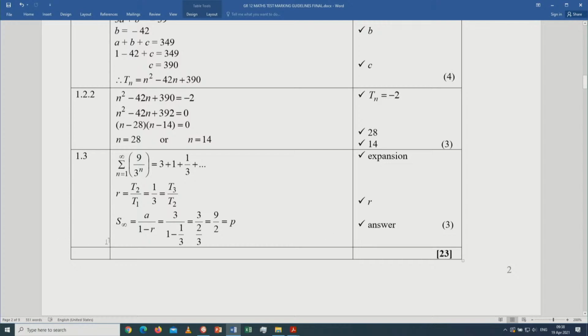Remember, for the sum to infinity we have this formula. It is there in the formula sheet. The value of a is 3. The value of r is 1 over 3. So it will be 1 minus 1 over 3, which gives you 2 over 3. Therefore, 3 divided by 2 over 3 will leave you with 9 over 2 as the value of P. How are marks distributed? 3 marks. I repeat: 1 mark for the expansion, 1 mark for the value of r, 1 mark for the answer.